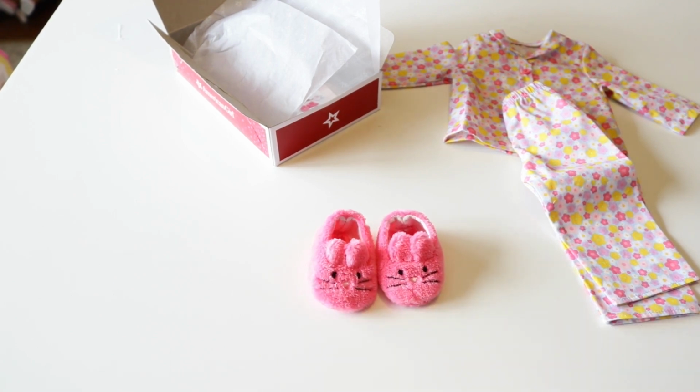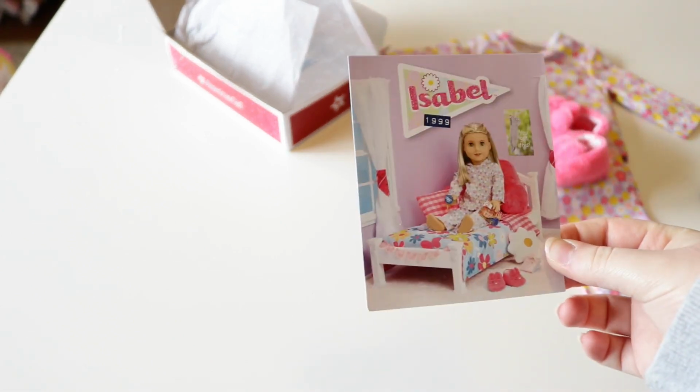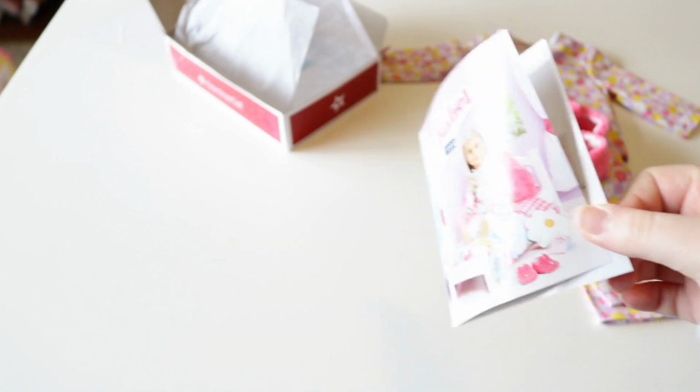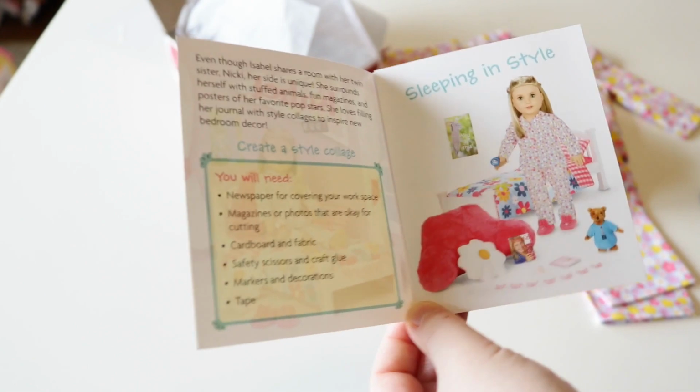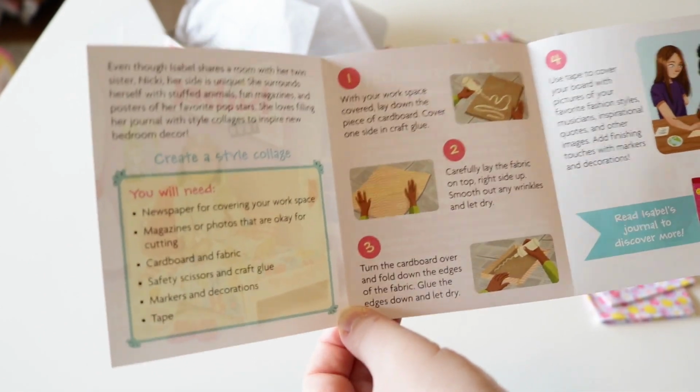Love them so much. And then we have a pamphlet. It's Isabel sitting on her bed with her bedroom accessories, wearing her pajamas. Opening it up, you have her by her bed with her bedroom accessory set, wearing her pajamas. And then it tells you how to create a style collage, which is really cute.